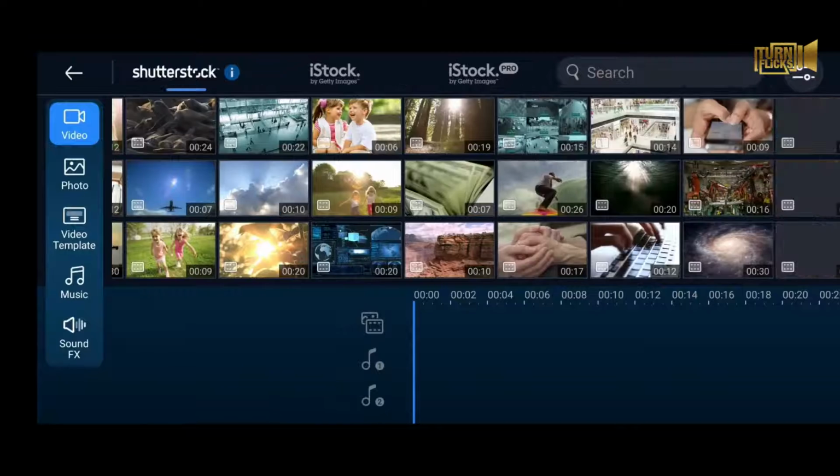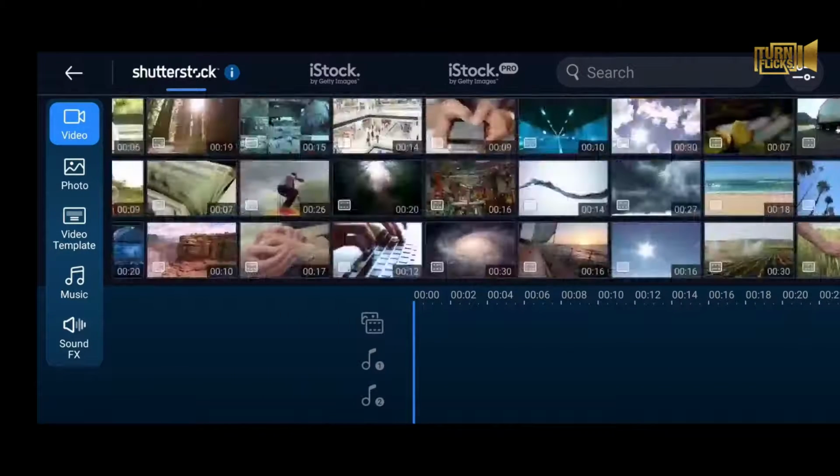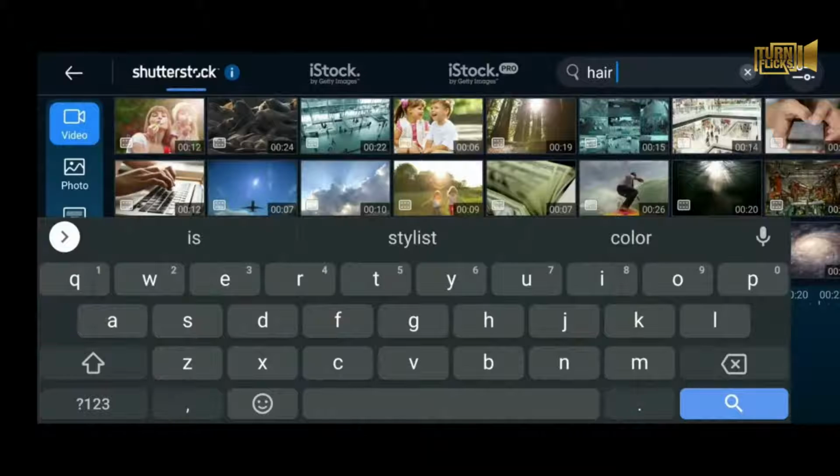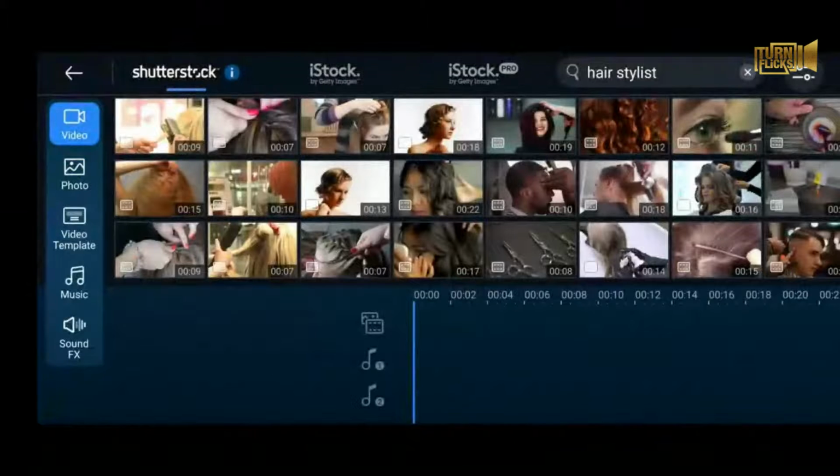And instead of just scrolling through to look for hair salon videos, all you have to do is click the search box and say hair stylists. Yeah, let's go. And there straight away we would see some videos. What you have to do here is just click on it and click the download button. So for example, that particular one that I've clicked on, I've downloaded it before, but when you click on it, you see this cloud icon. All you have to do is click on it to download.